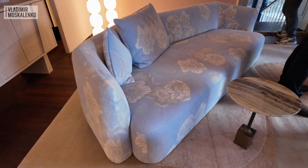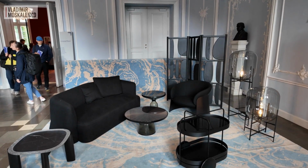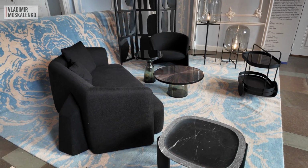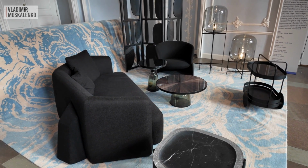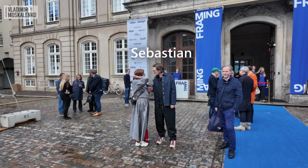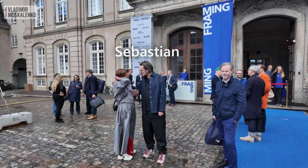By the way, the designer of this sofa is Sebastian Herkner, and there is even a thematic exhibition of his creations at the entrance. Well, in general, it seems to me that Sebastian Herkner is being showered with golden rain, because this is already the second time he has stood out so brightly.